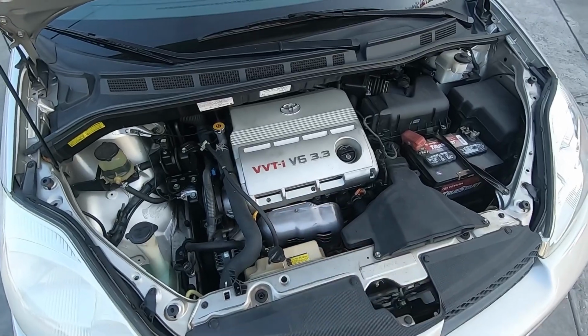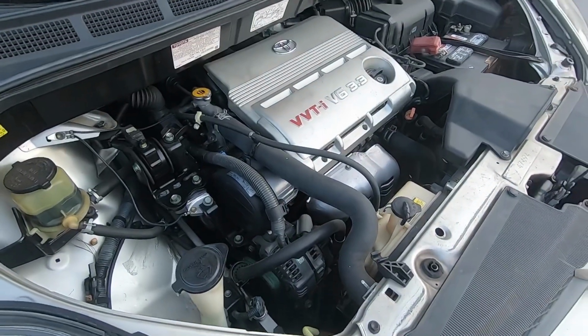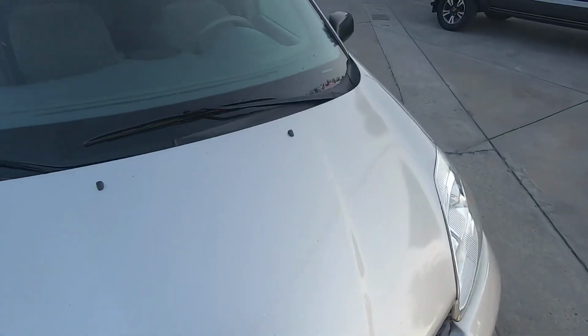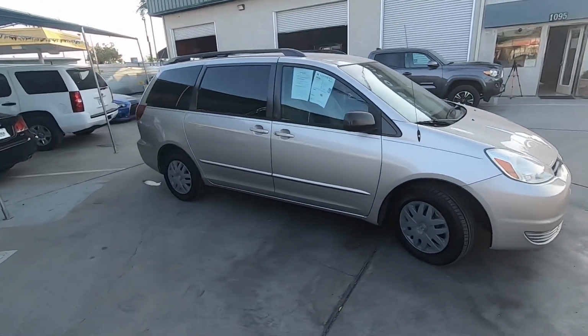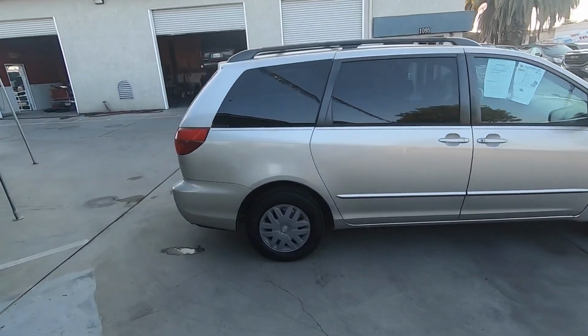It's got the V6 3.3 liter motor, and I mean, just listen to this thing. So good, so nice. Really quiet at idle, but she's a beast. That 3.3 is just a reliable, super reliable motor. Toyota makes an excellent V6, and she's clean all the way around.